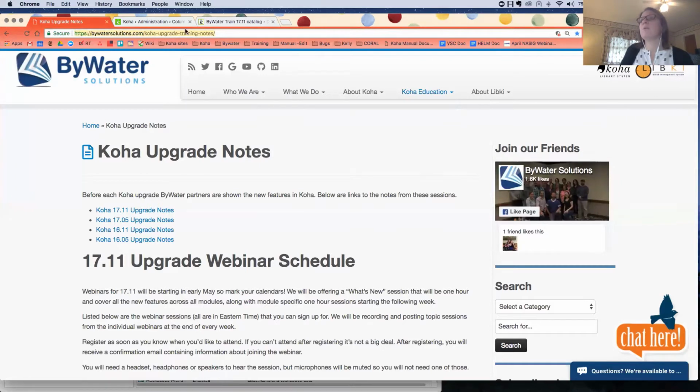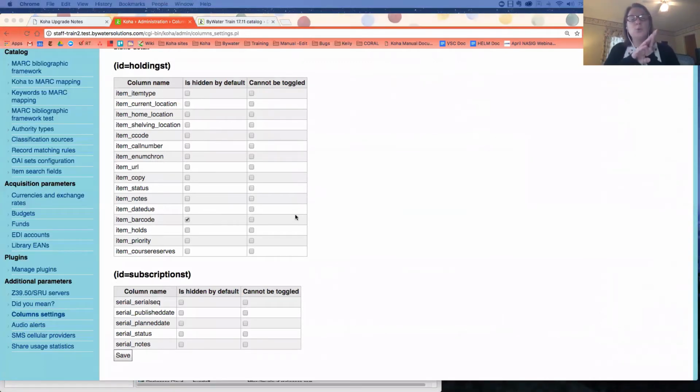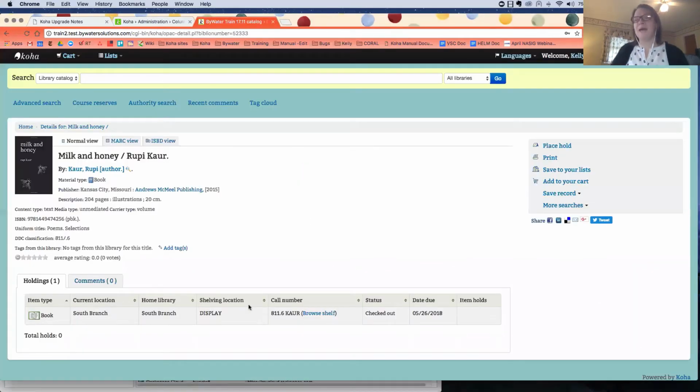Okay, let me go back to my columns. It seems so small, I think, but it's really big to a lot of people, and it makes people happy. So that was two features: adding those columns to the staff client in administration, and also separating the shelving location in the OPAC. So now we have it separated.